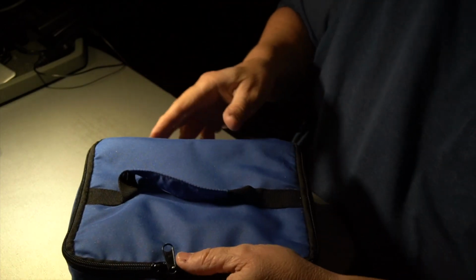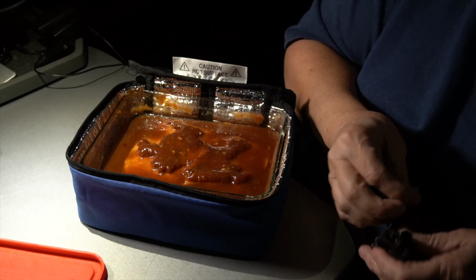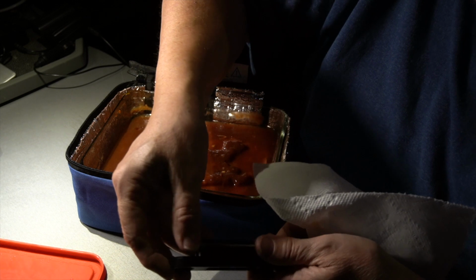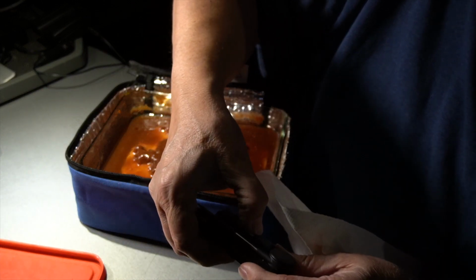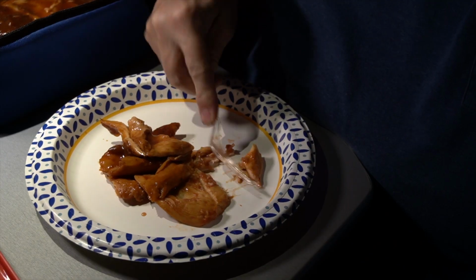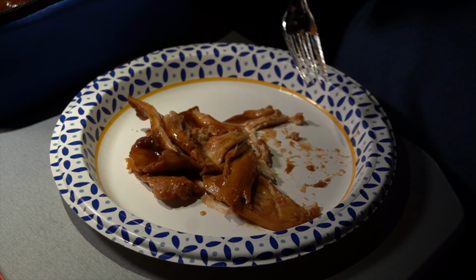Alright, let's see what we got in here. Smells good. See what we're dealing with temperature wise. 168 there. Alright, so everything is right around 160 to 170, right in that ballpark, so it's safe to eat. Wow, it just falls apart when you get a fork into it. Alright, so we're going to eat just a little bit of chicken here. Don't need a knife, it just comes right apart. Yeah, that's just super tender, just got a good flavor too. Very good. Alright, so I'm going to eat this chicken and then I'm going to go to bed.